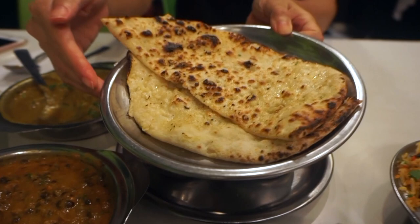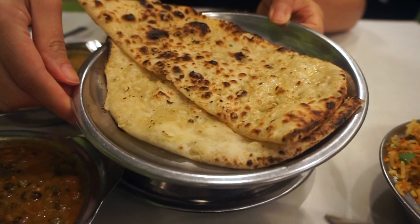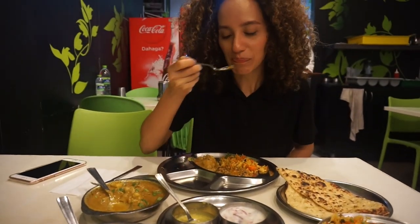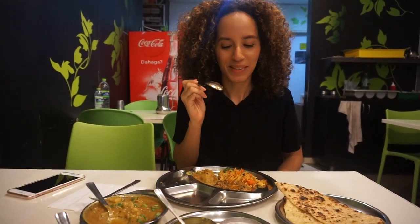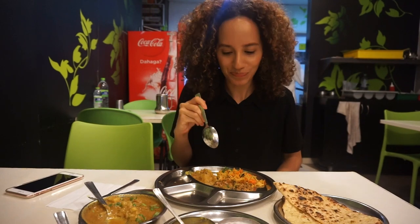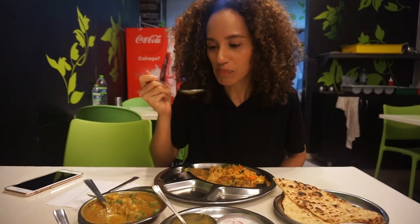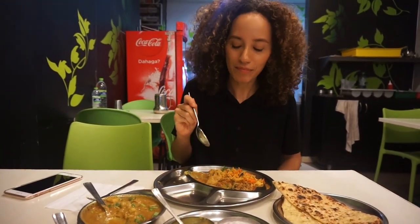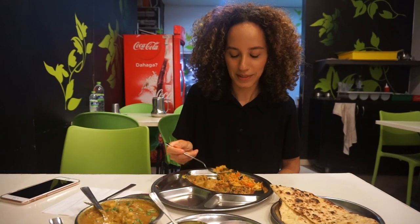Amazing. Look, the garlic, all the ghee on there. So good. That's way better than the packs we used to buy. It's a little spicier than that one, but not too spicy. That's also really delicious.